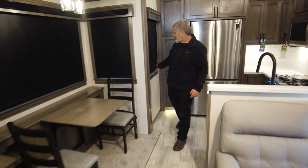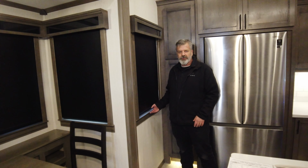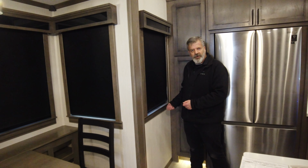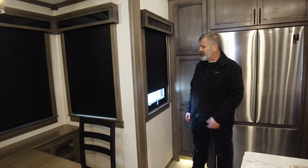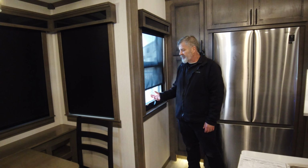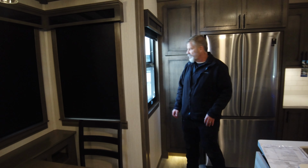Moving over here, attention to detail is a big, big deal, and these blinds are super cool. This has both the day and night blinds. How many videos do you watch where people are fumbling with the blinds to try and get them to work? So I want to show you how nice that is. Goes up nice and easy like that. So that's the night part. Here's the day part. Goes up nice and smooth and easy. Not a whole lot of work there.